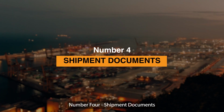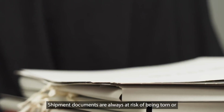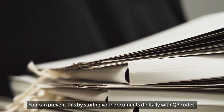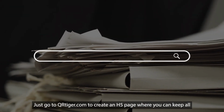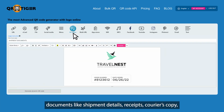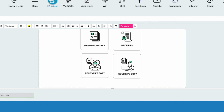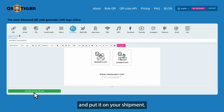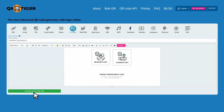Number 4. Shipment documents. Shipment documents are always at risk of being torn or tampered with during transport. You can prevent this by storing your documents digitally with QR codes. Just go to QRTIGER.com to create an H5 page where you can keep all documents like shipment details, receipts, courier's copy, and receiver's copy. After that, you can generate your H5 QR code and put it on your shipment. You now have pages of data safely stored in just a square inch of code.